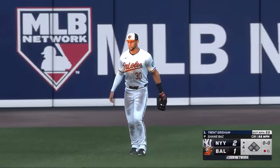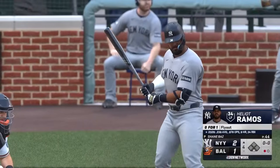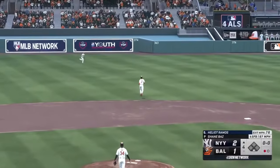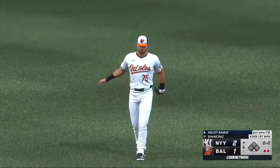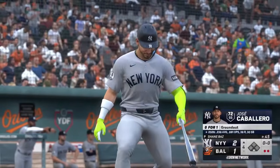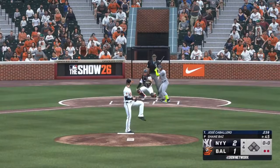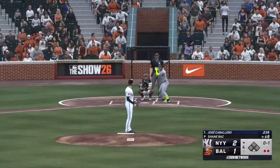Up next for the Yankees, the left fielder, number 34, Elliott Ramos. In the air to left center, Narvaez on the move to the alley. And there are two down. Up next for the Yankees, the shortstop, Jose Caballero. First time up, he grounded to third. Swinging, a foul back. That's out of play. Two down, nobody on, top half of inning number 4.